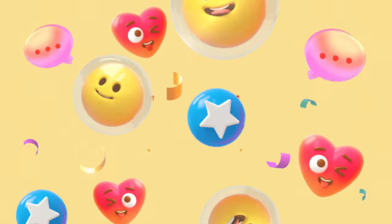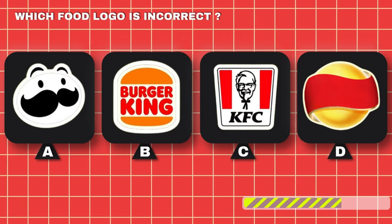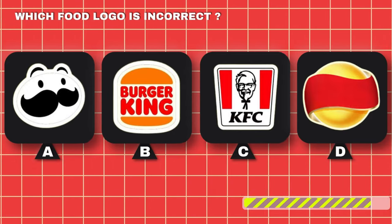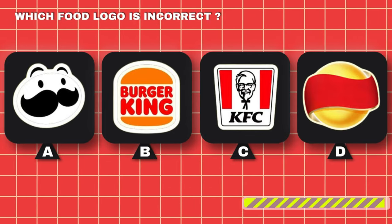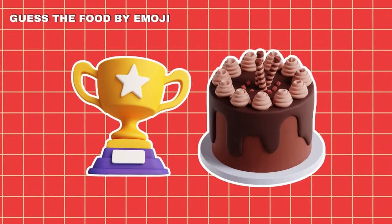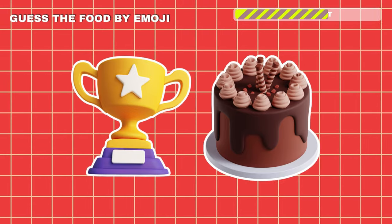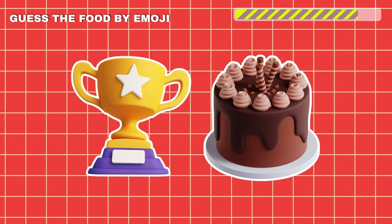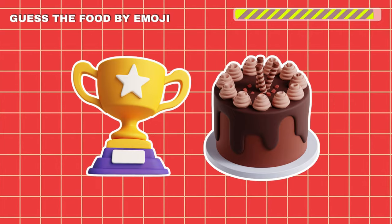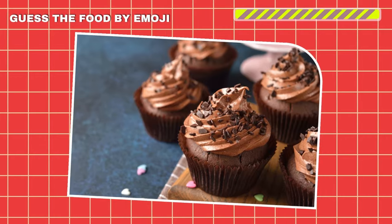Number 24. Find which food brand logo is not correct. Option D. Number 25. It's yummy cupcake. Number 26.